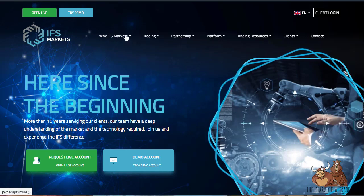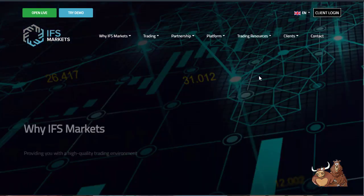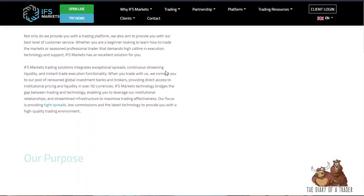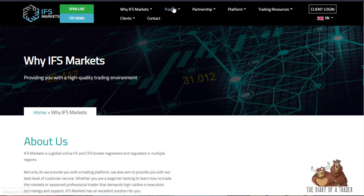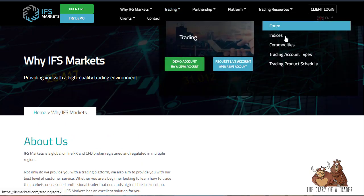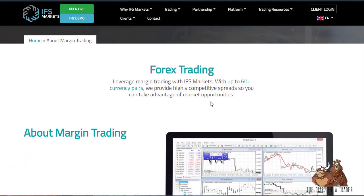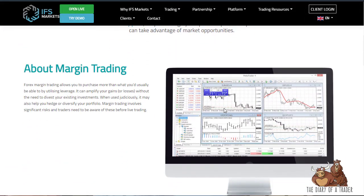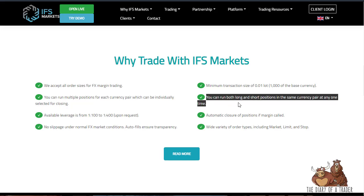When you look at IFX Markets, you can click on Y and it tells you that they have institutional pricing and liquidity in over 50 currencies, for example. You can click on the trading tab and see that Forex, indices and commodities are all present. So you can click on Forex. It shows you, obviously, it is a MetaTrader 4 platform. So most of you should be able to handle that rather easily. You can hedge. You can run both long and short positions.